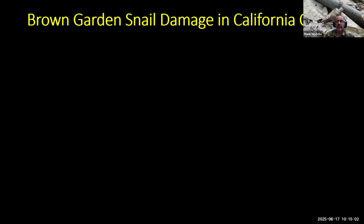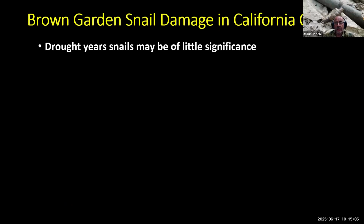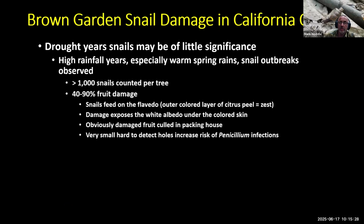Okay, so brown garden snail damage in California's citrus. I think it's reasonable to say that during drought years, snails may be of relatively little significance in comparison to years when there's been heavy rainfall. But of course, irrigation practices provide a lot of water in these orchards, which the snails really need to survive. When there are low levels of irrigation or no free water available, snail populations don't do so well. Moisture is really important to them because they're soft-skinned and they need that moisture to keep them alive.